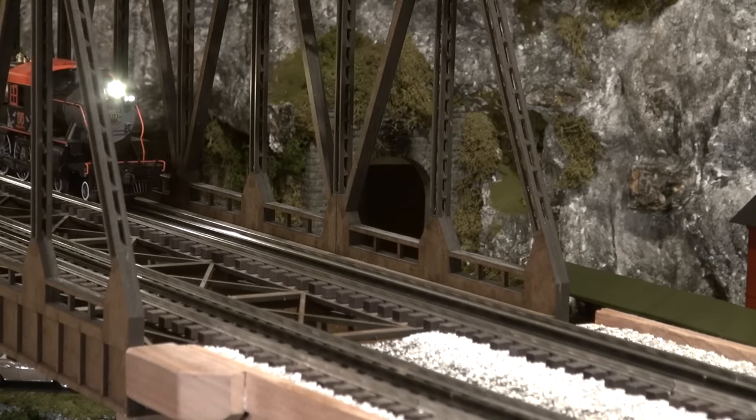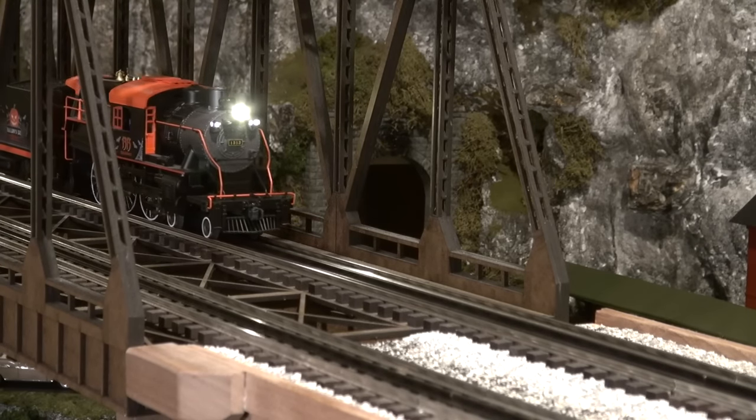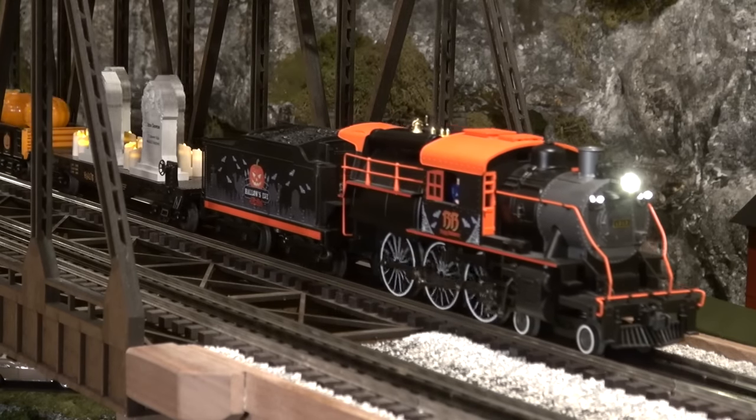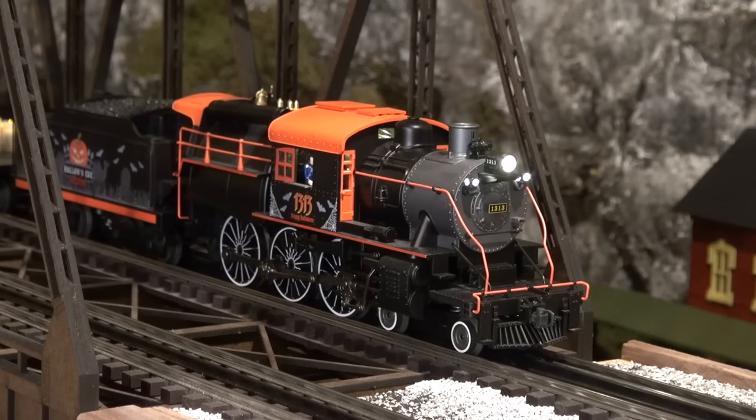And since we are in the spirit of some of the more fun and whimsical trains, let's take a look at this awesome Halloween Camelback. This is a fully loaded Lionel Legacy model.